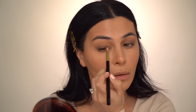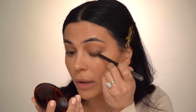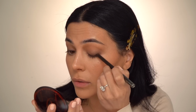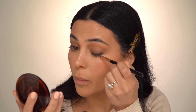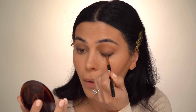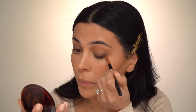But everything with this look, I just want to be very hazy, blended. No lines, very effortless. So let's start with this Espresso Brown eyeliner. This is gonna stay real close to the lash line. And I'm gonna kind of create that wingy look. And then using a smudge brush, I'm just gonna blend it in with cocoa.